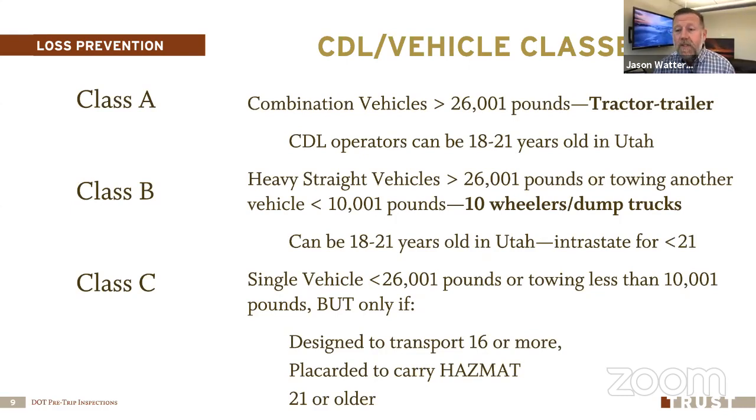Class B is what the majority of you probably are operating. These are dump trucks, heavy straight vehicles greater than 26,001 pounds, or towing another vehicle less than 10,000 pounds. Okay.